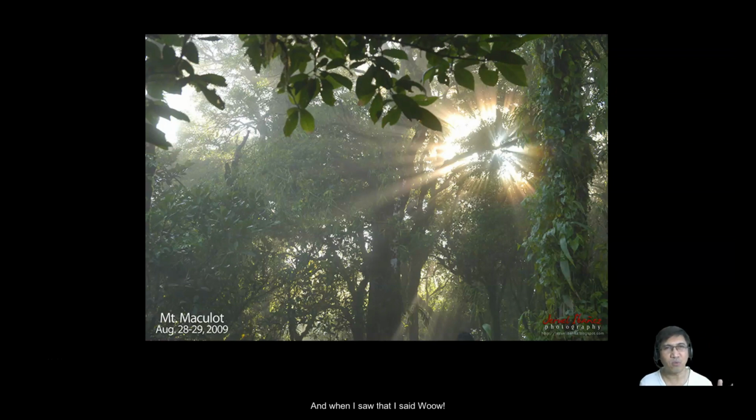And when I saw it, I said, wow, there seemed to be a glory glowing in the midst of nature. So I had to get my camera and fix the setting and then capture it because it was so attractive. Okay, it's the best time of the day.